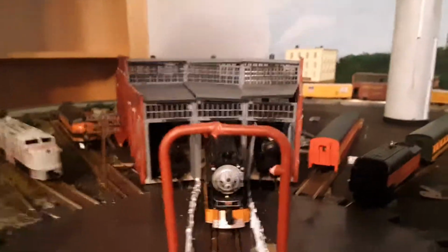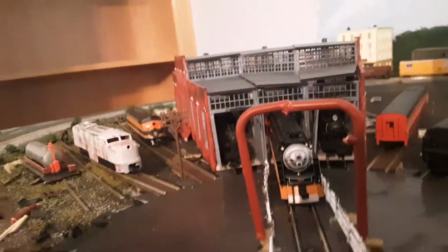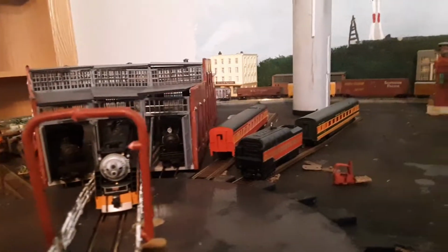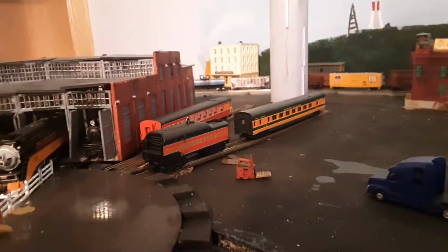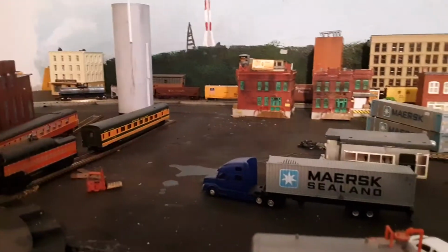The roundhouse doesn't exist anymore. All these engines, the SP&S 700 and the Oregon Navigation 97, they're all living at the Oregon Rail Heritage Center near OMSI. We see some of the ex-Great Northern passenger equipment, extra tender, and we see some extra Daylight cars.